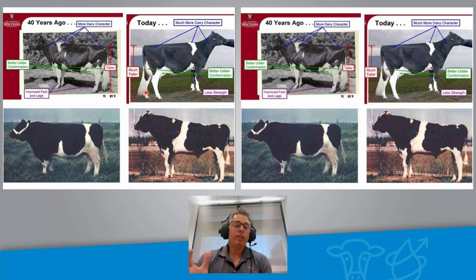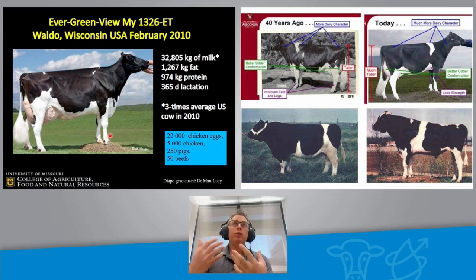But does the system work? What we see here is that the system works in terms of body conformation. We see that over 30 years, the animals have changed very significantly in terms of their stature, in terms of the shape of the animals. They responded well to selection. All this was done with traditional selection.